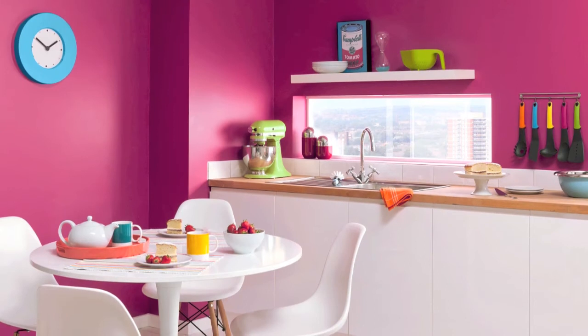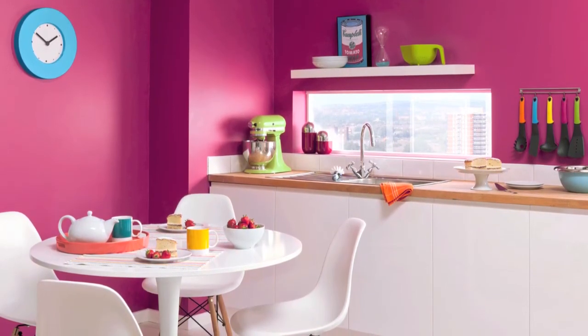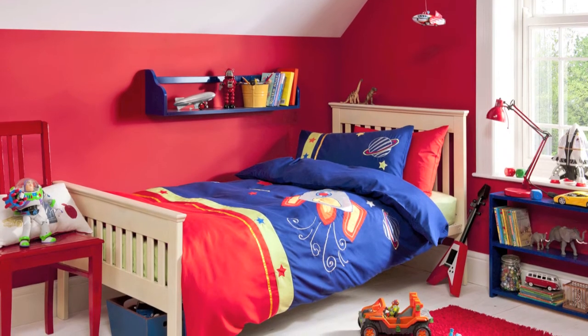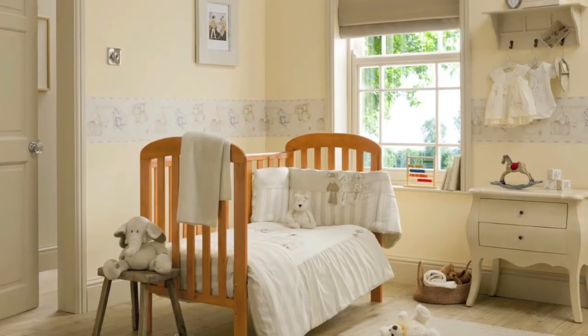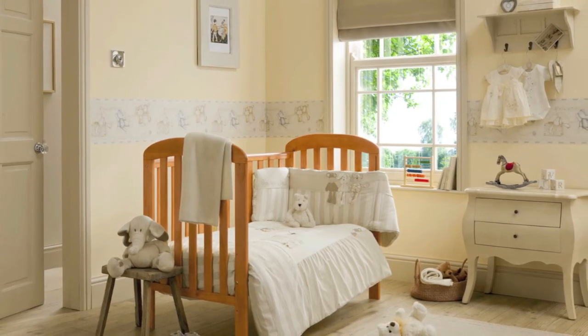Not only perfect for the kitchen and bathroom, it can be used anywhere and is ideal for halls, stairs and playrooms. Johnston's One Coat Matte is designed to give superb covering power with just one coat. The advanced formula is quick drying and low odour, making it ideal for nurseries and playrooms, as well as creating a new look in any room with a feature wall in just one coat.